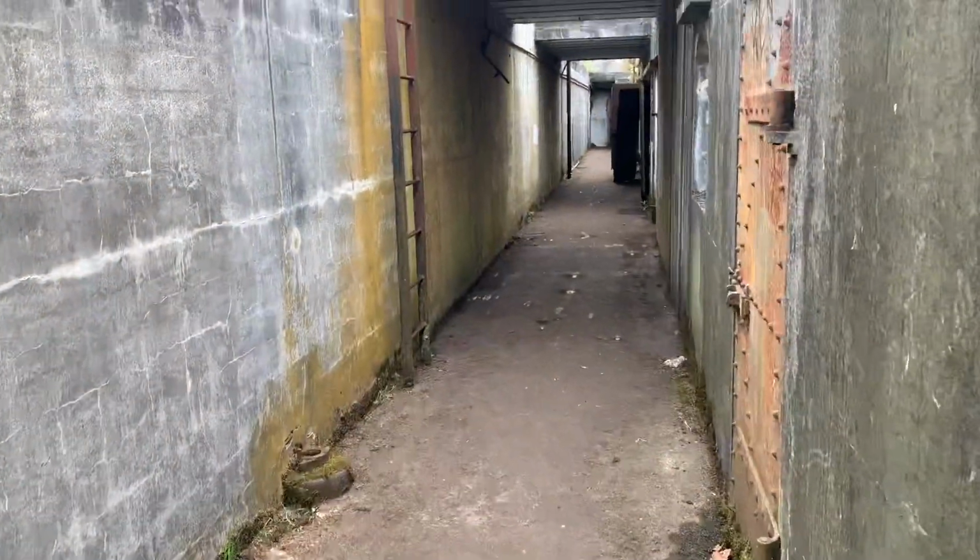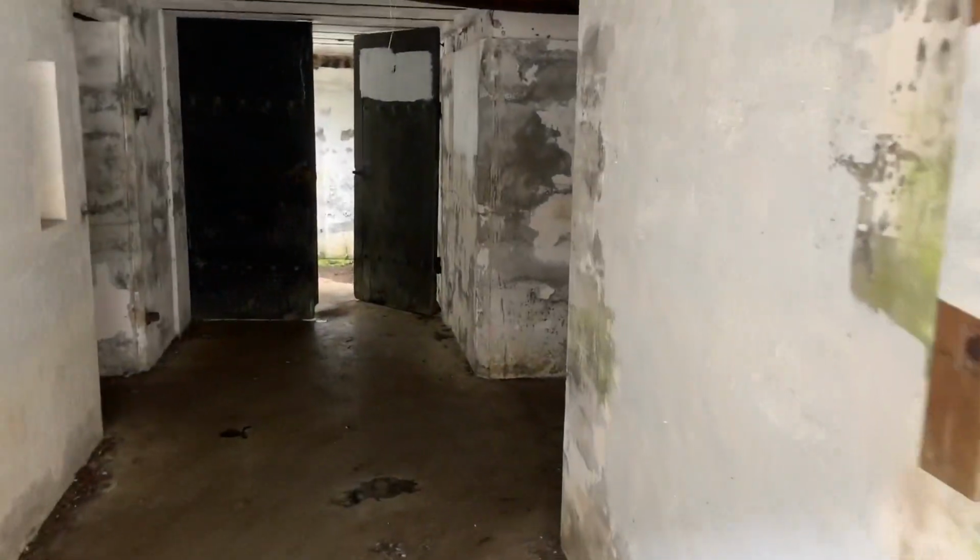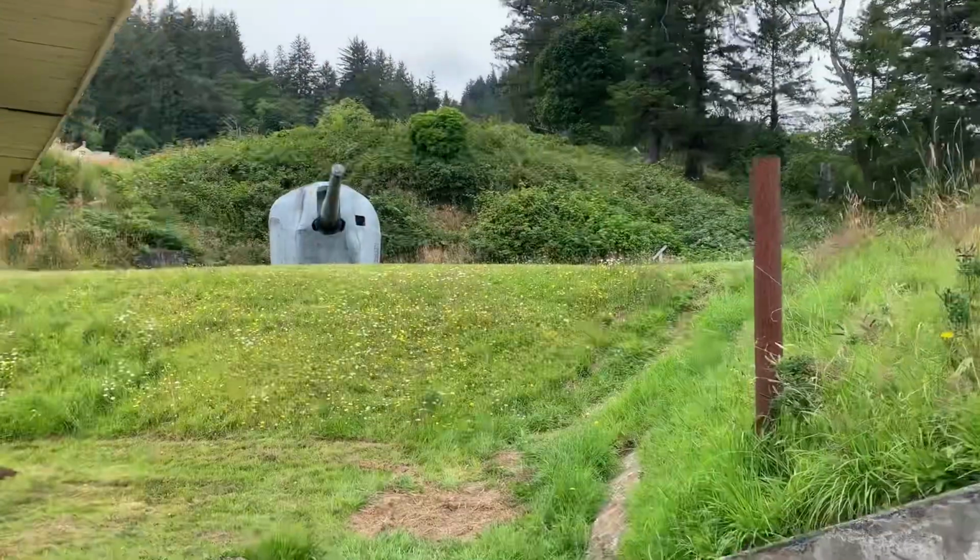Crazy. This way. Here, Atlas going crazy. What's this over here? Oh, this must be like a turntable or something. Here is the other one.